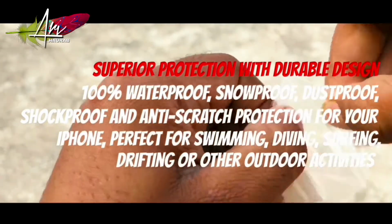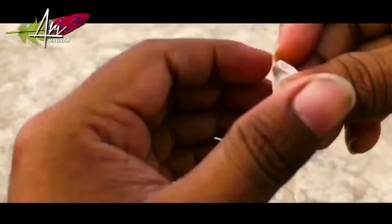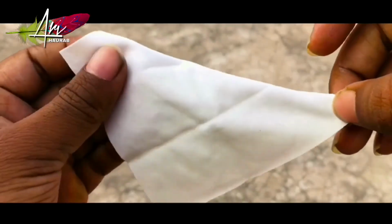Now the big question, what do you get in the box? You get a waterproof phone case, neck strap to free your hands and keep your iPhone safe, instruction manual and microfiber cloth.